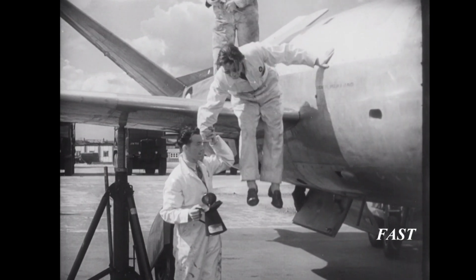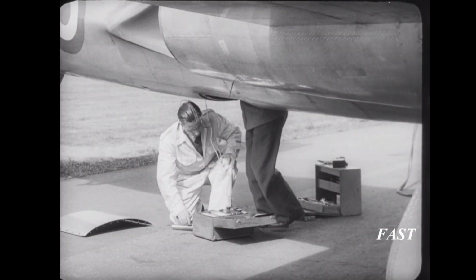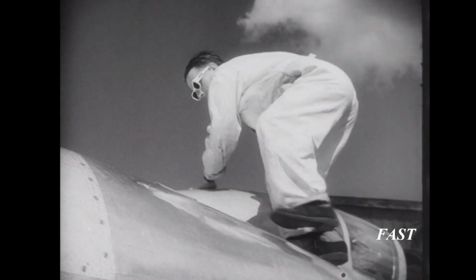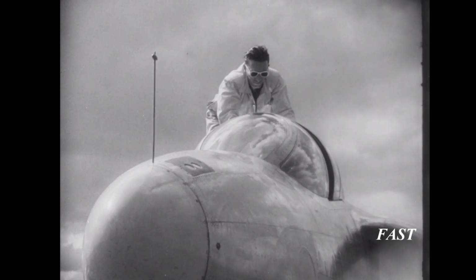The work of the ground crews is often overlooked. They put in long hours keeping the aircraft serviceable, a job of increasing complexity as more and more specialized equipment is introduced.